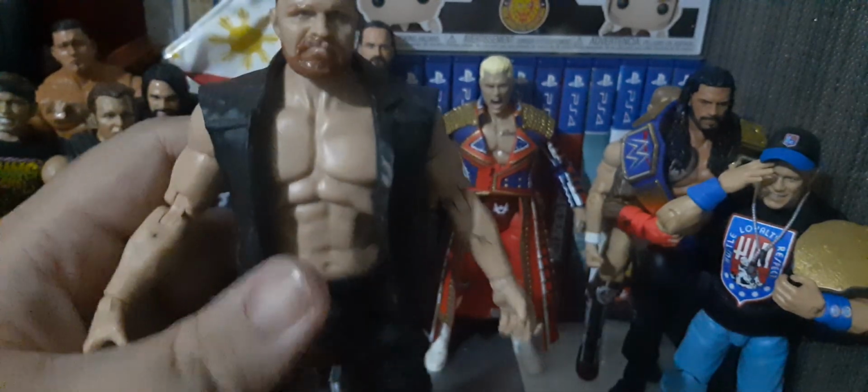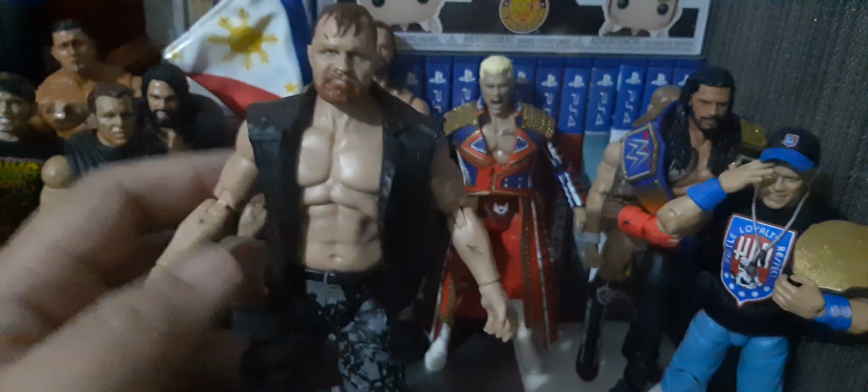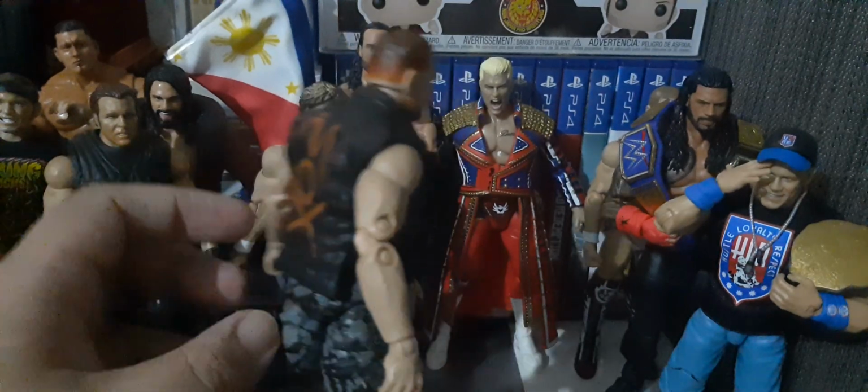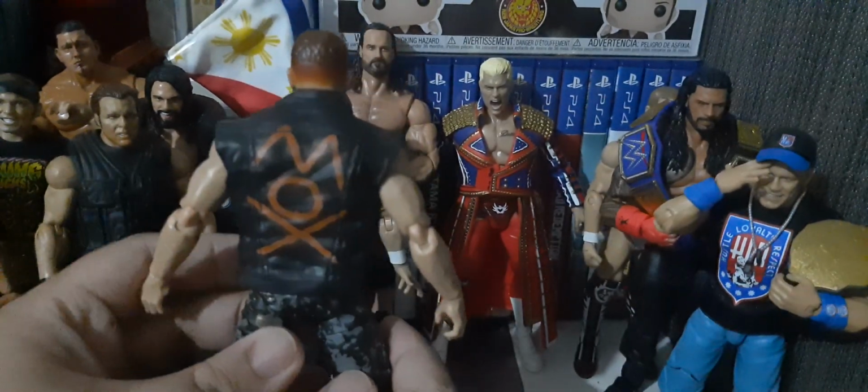This is actually back in box. I think that was the term. But it's in such good condition, I just had to get it. Like Mox on the back.